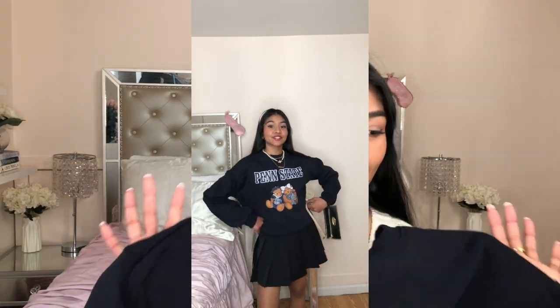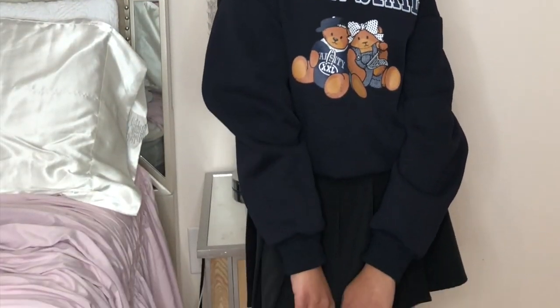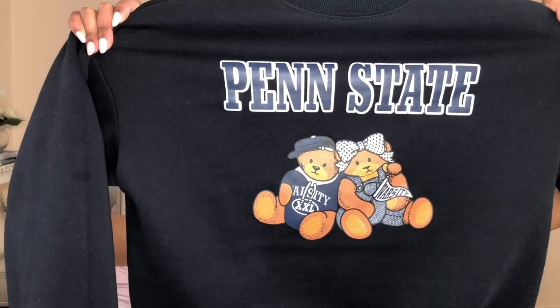Okay, so the next thing in my haul is this sweatshirt. Can I just say, I have an obsession with crew neck sweatshirts because they're the most comfortable thing ever. I was never really a sweats type of girl until that pink sweatshirt. So now I'm obsessed, especially with the oversized ones. They look so good with a tennis skirt or with jeans, and it's a must in every girl's wardrobe. And I absolutely love this one.